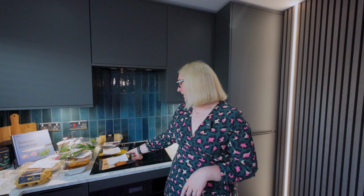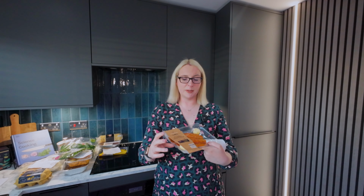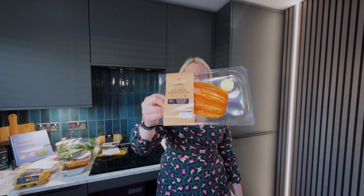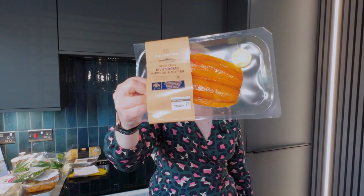And finally, another fish dish, you'll be surprised to hear. This is kippers. Now, I know a lot of people are maybe not sure about kippers. They may think they're quite bony, or there's not much eating in them. But if you haven't tried these ones, please, please do. They have gone up in price a little bit, but they are huge. This is 230 grams for the whole pack.